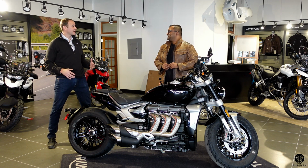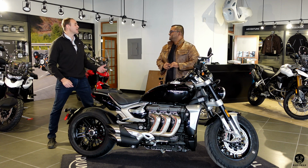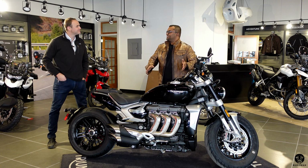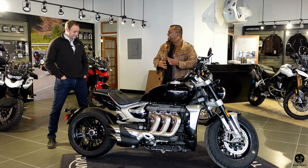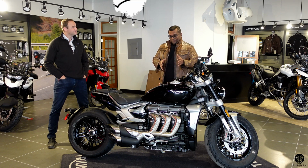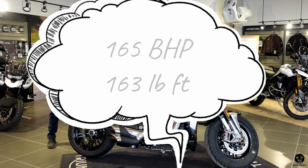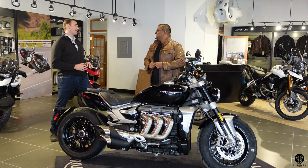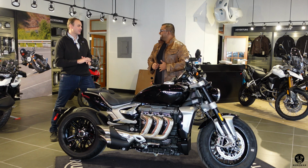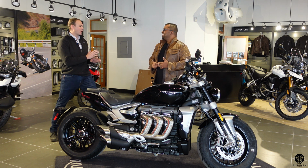A triple has a ton of character, a lot of low-end torque, and you can spin it up to the moon. It's a beautiful combination of the two, and they've perfected this over decades of production. And speaking of power and low-end torque, this puts out 165 horses, 163 foot-pounds of torque. Man, it's how it delivers the power to you. The way this bike delivers power is a nice, smooth, linear power band.